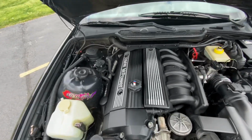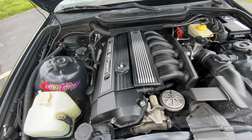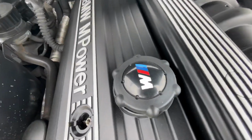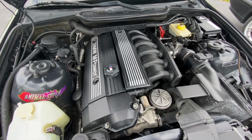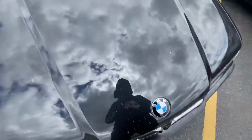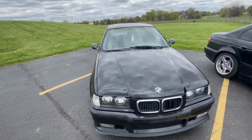And then lastly, nothing really done too much. Stock S52. I did hand paint this, makes it look cooler, but yeah, I don't know what I'm doing in terms of performance. Obviously I'll switch it up at some point, but it is what it is for right now. I'm not tripping. It's a fun car to enjoy.